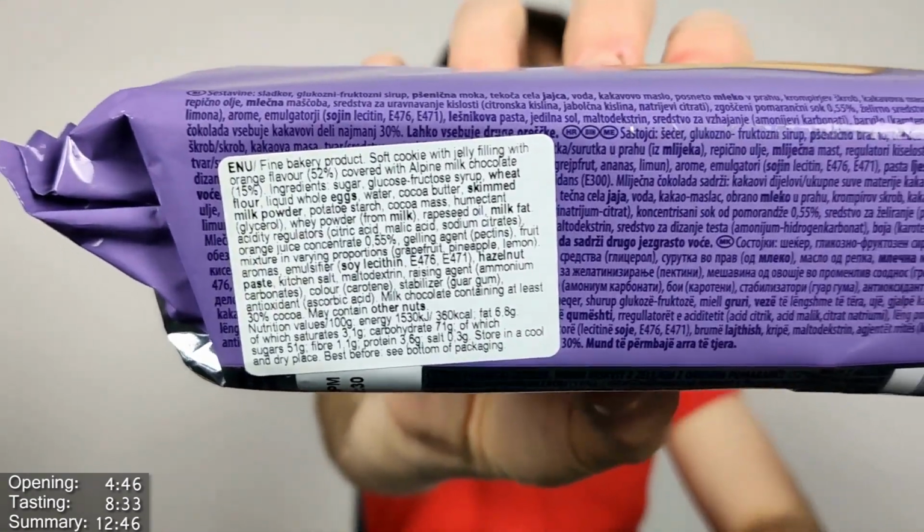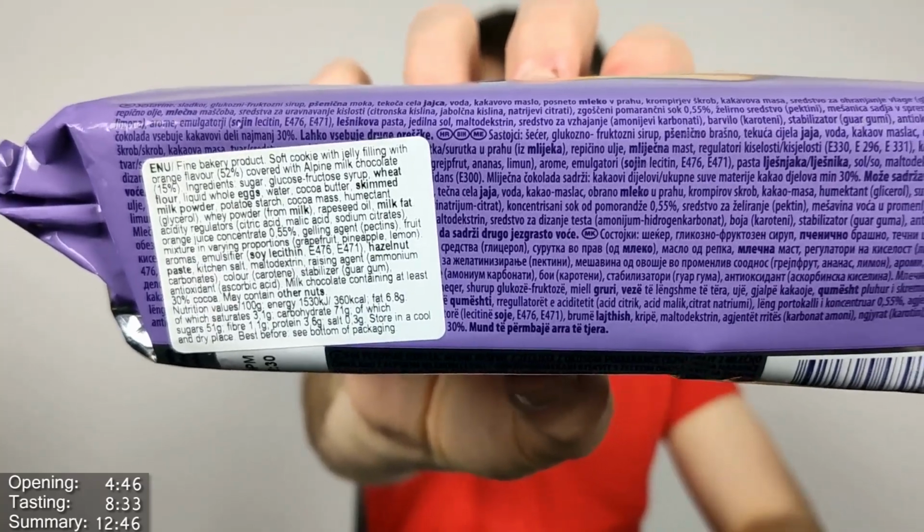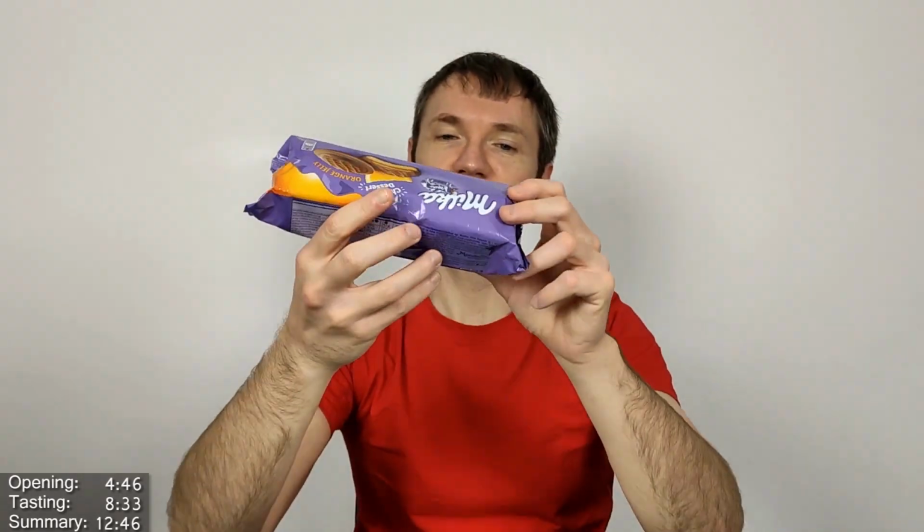I don't know why it doesn't say it, but in the English translation description in this white label, which you would have assumed would not mince its words and just be a very basic description, it does actually specifically say Alpine milk chocolate there. I don't know if there's an English description on the other side. I assume there's not because they've stuck a label on it. I can't see anything.